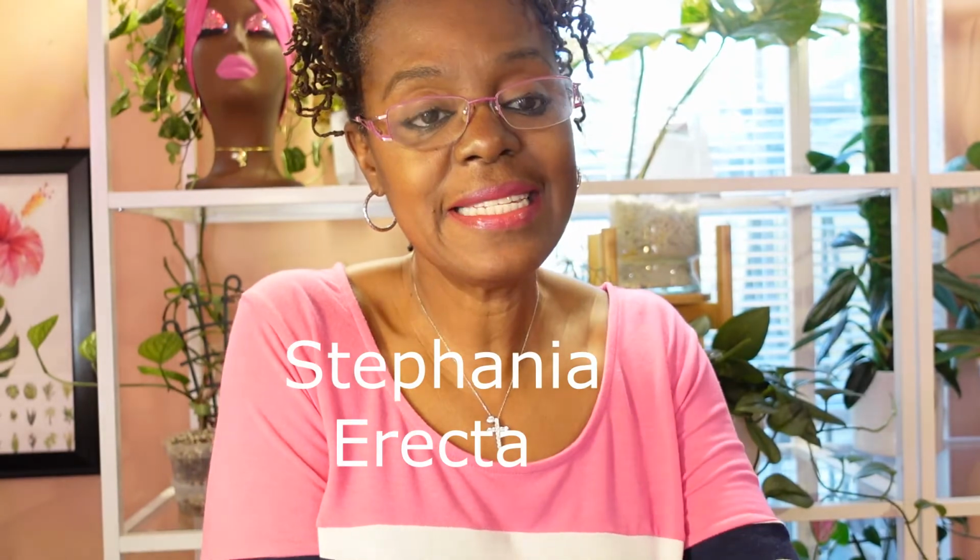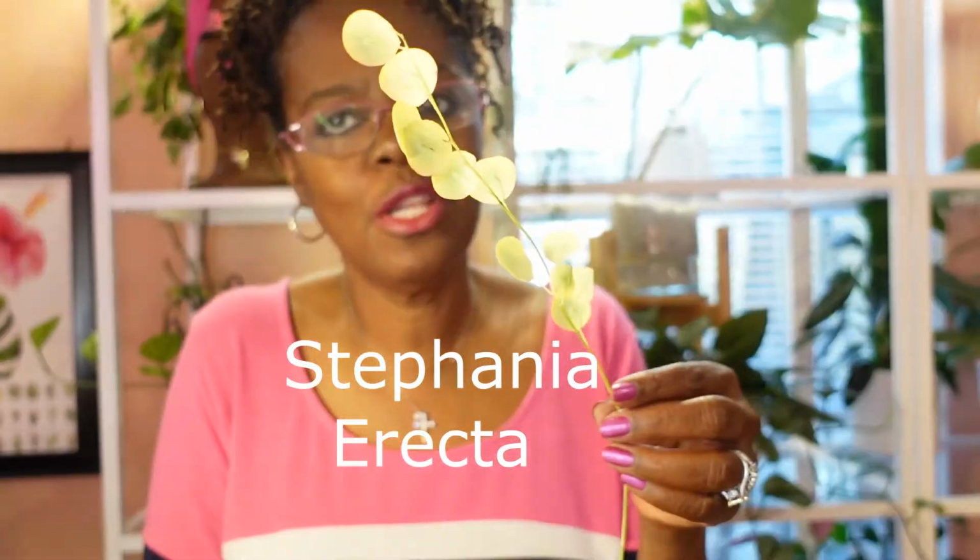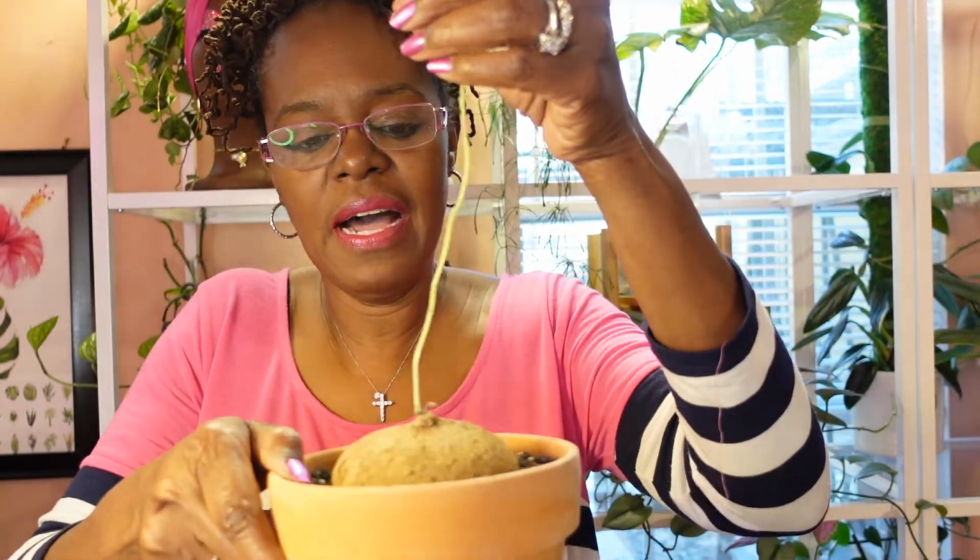Okay, and so the next plant. This was, again, my first caudex plant. It's called the Stephania erecta. And this guy kind of threw me for a loop. She put out this long vine. This is the second vine. There was another vine here, and then this vine.